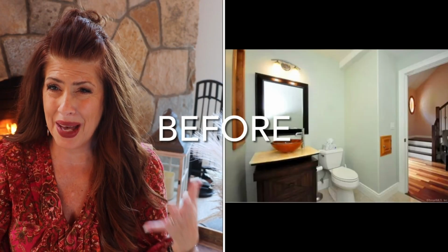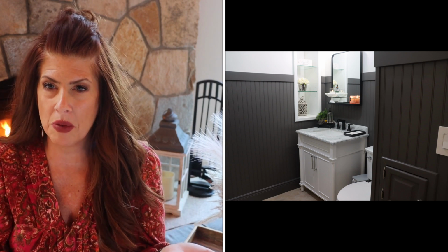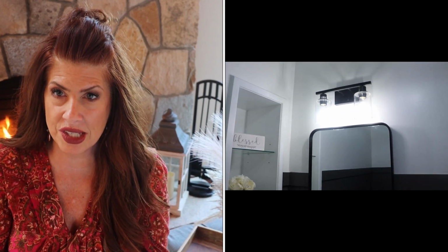And then the half bath, that was a big transformation. That's a big bathroom, which makes it very stark. So again, I just did not care for the vanity, so I put in a Carrara marble vanity. I did that beautiful Kendall Charcoal, and what I had my guys do is a 5-foot beadboard, so that made it a little more cozy and a little more interesting.